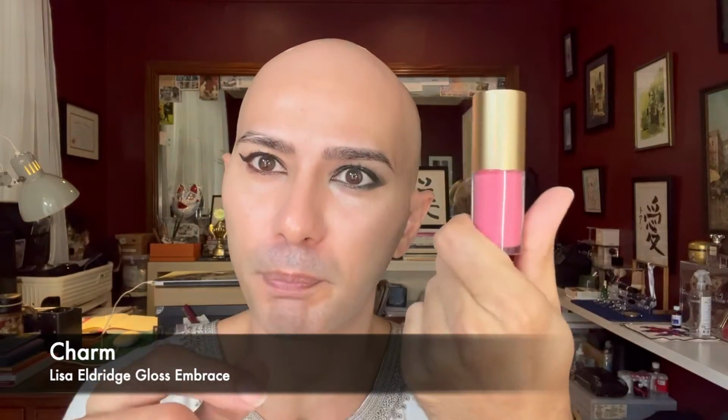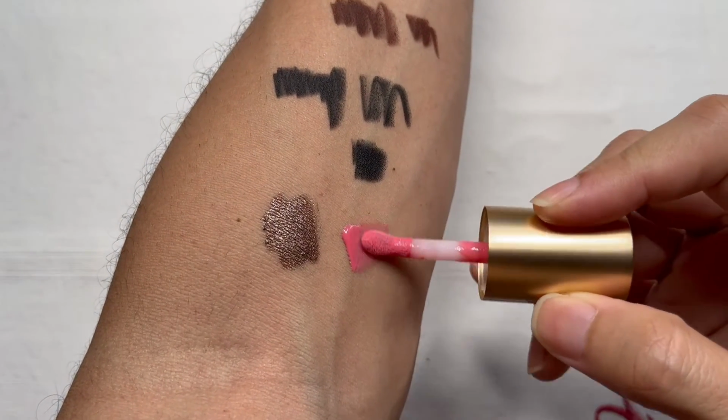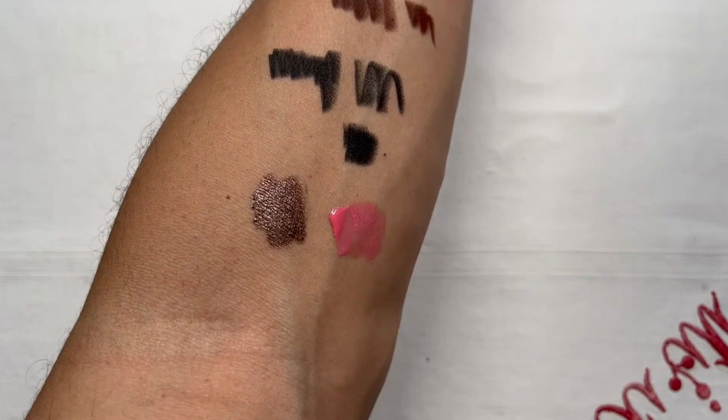The other product that I got is her Gloss Embrace in Charm. This has a very nice pinky shade to it. So it's not as vibrant as the Gloss Embrace called Delilah. And as you guys can see here, it is a very poppy pink kind of color.